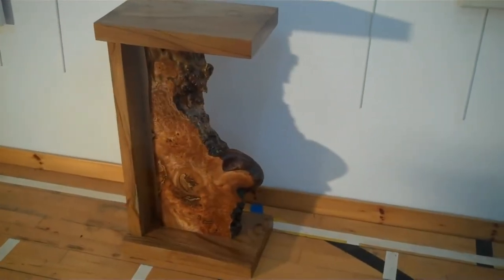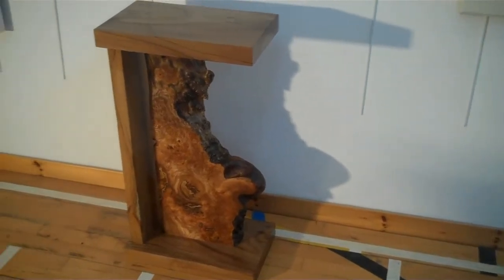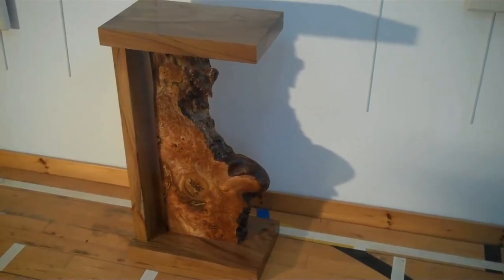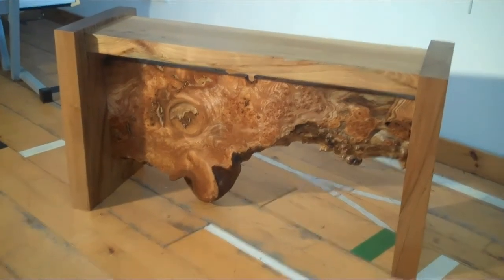And that's a burr table there, which is pretty cool looking. With these ones you can turn them that way, or they can go on their side, which I'll show you. And that's the other way round. You can have them as a low table.